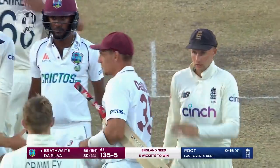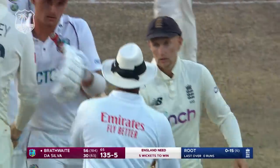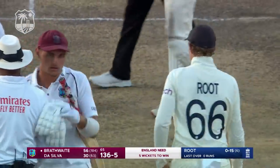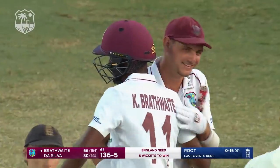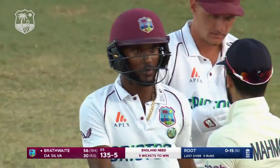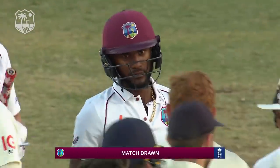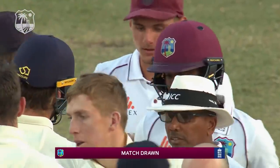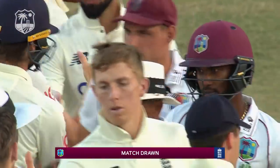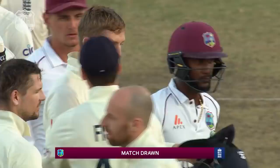It is a draw here in Barbados. Joe Root has shaken hands with his opposite number, will shake hands with the umpires. A lot of effort has gone into this game, huge amount of effort, and a lot of that effort has been expended by West Indies captain Kraigg Brathwaite, who has done literally everything he can to ensure a draw for his team, to make sure the series is still tied nil all with one to come in Grenada.